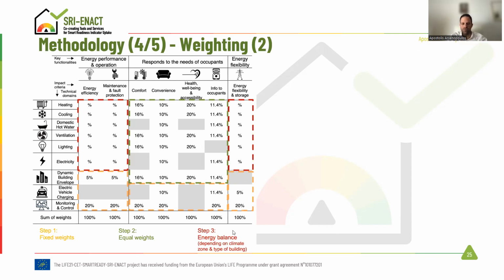It's something quite different compared to the fixed weighting and equal weighting. This approach has been established upon providing a weighting scheme for the technical domains that incorporates the estimated impacts of the domains on the building's energy balance. The energy balance allows the derivation of the relative importance of different domains, taking into account, and this is a critical point, individualized building characteristics, such as the building type, if it is residential or non-residential, the climate zone, the location and everything.